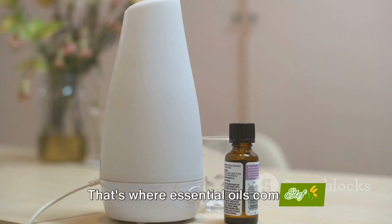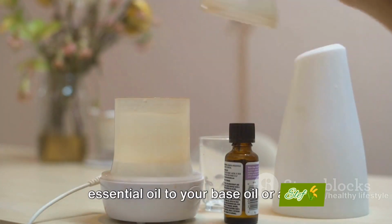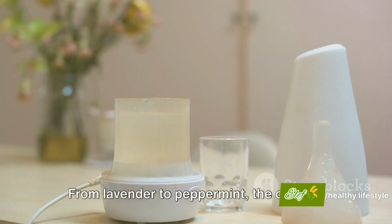And we hear you. That's where essential oils come in. By adding a drop or two of your favorite essential oil to your base oil or aloe vera gel, you can smell fabulous all day long. From lavender to peppermint, the choices are endless.